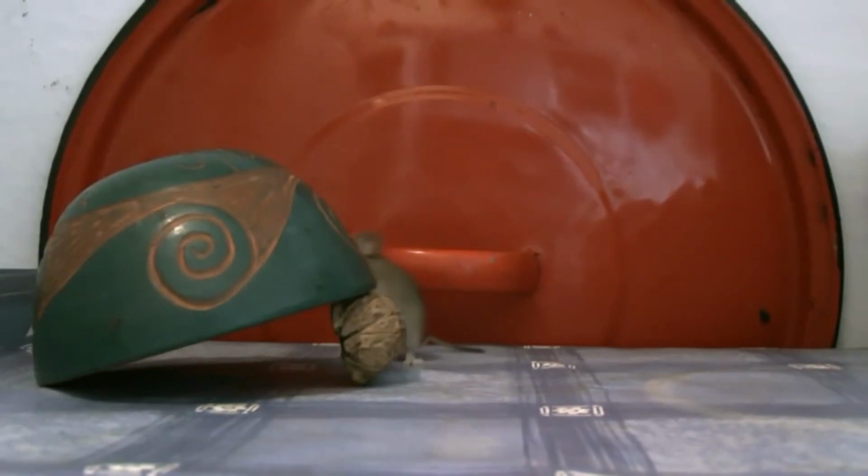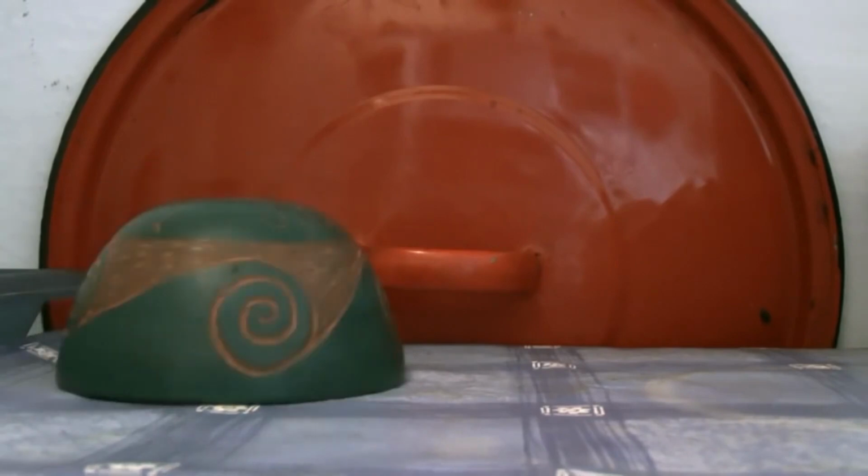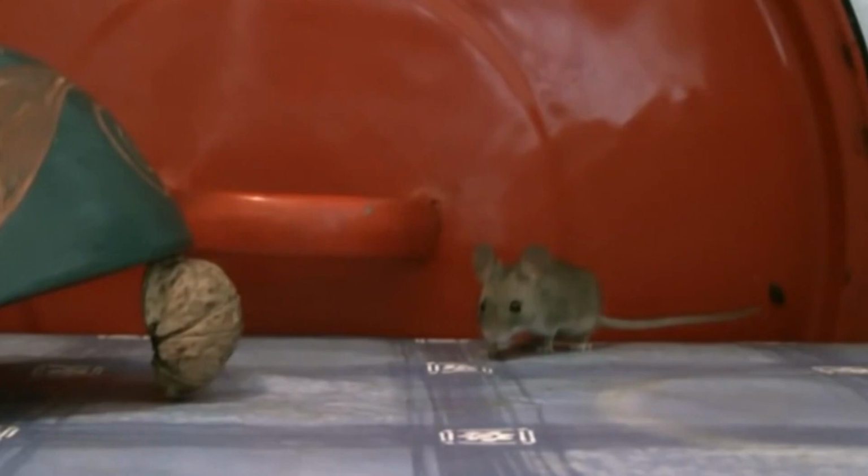Now, if your favourite delicacies have come under attack from Mickey and the gang here, but you just don't have that violent streak, this rodent trap hack is for you. This is really clever. If you're looking for a humane way to trap and remove a mouse, I think this is absolutely amazing.